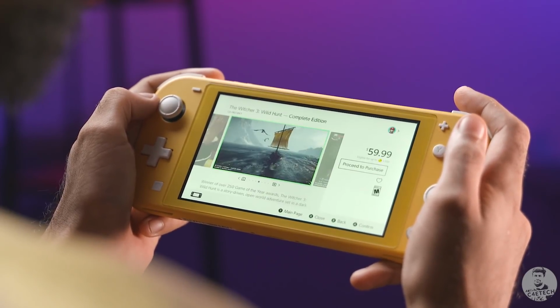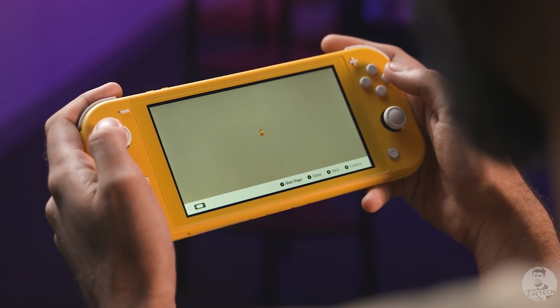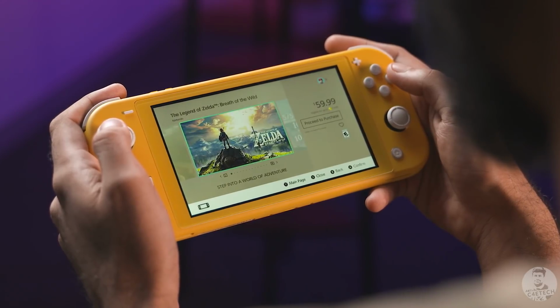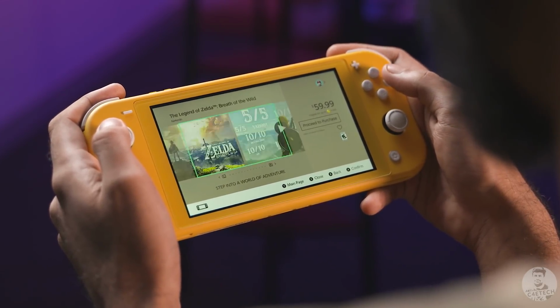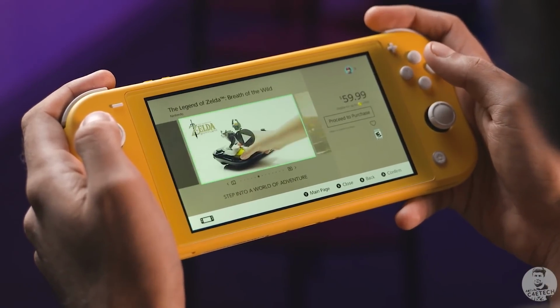And it's not just that. You remember Zelda Breath of the Wild? Yeah, it was released way back in March of 2017. In fact, it was the launch title of the Switch. Now, end of 2020, how much does that cost? $60. Okay, so I know what you guys may be thinking. Omoto, that's a first party Nintendo game. Of course it costs $60.